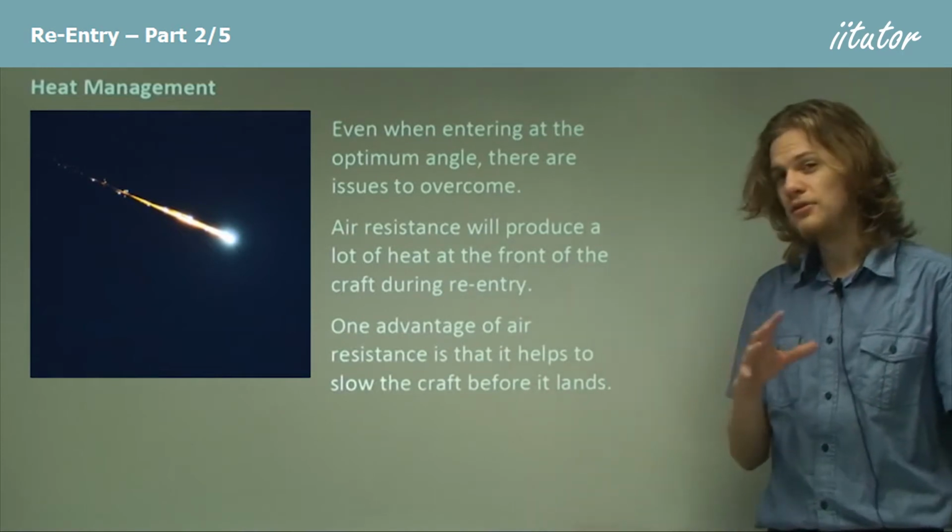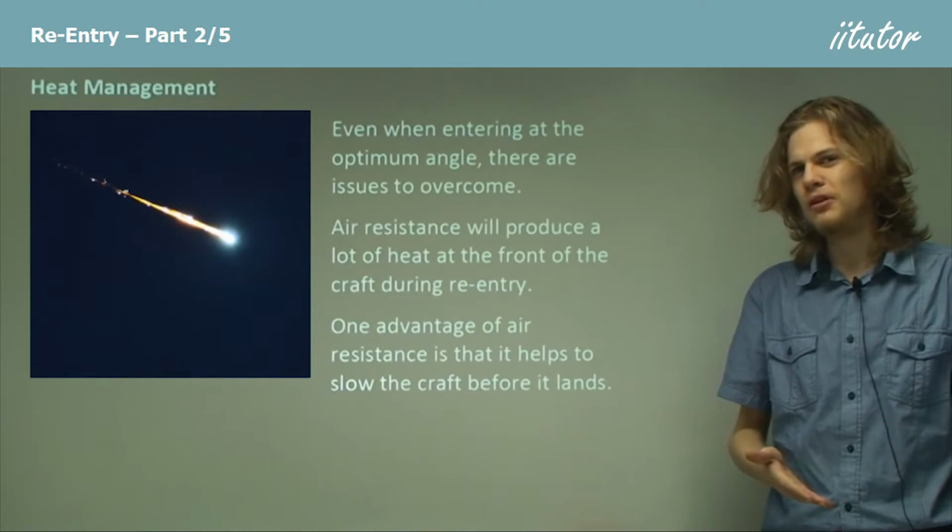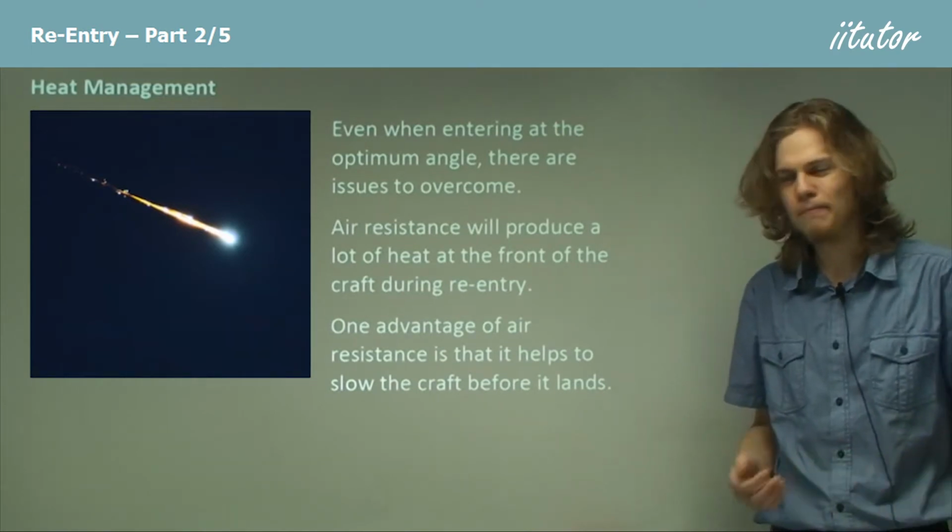So one advantage of air resistance is that it will help to slow you down. That means that when you finally reach the ground, you won't be traveling at 17 kilometers per second.